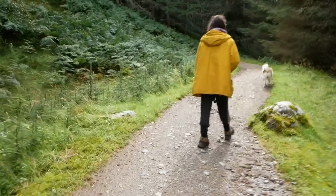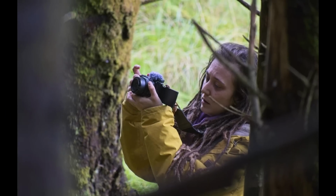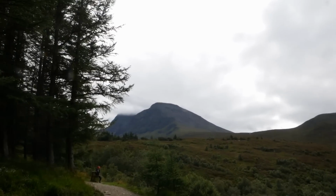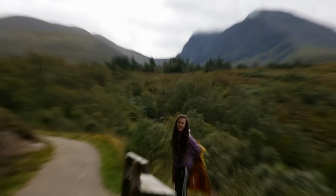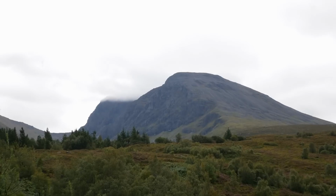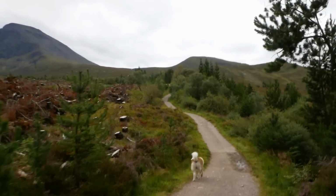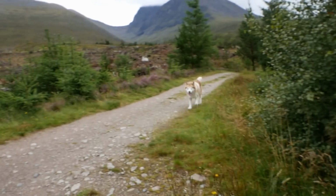Yeah, I was trying to take a picture of one of those mushroom trees because it was in the sun, but there wasn't much sun, so it's not that distinguishable. Come on then, Yoshi bum. Oh, here's that. Go down there? Yeah. Go on, this way! This way, handsome boy.